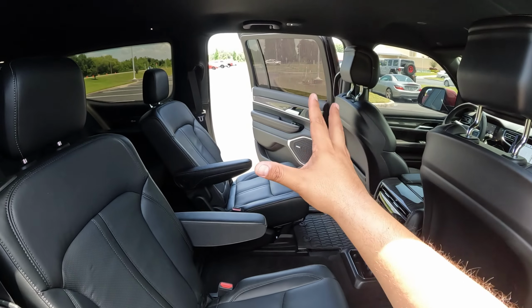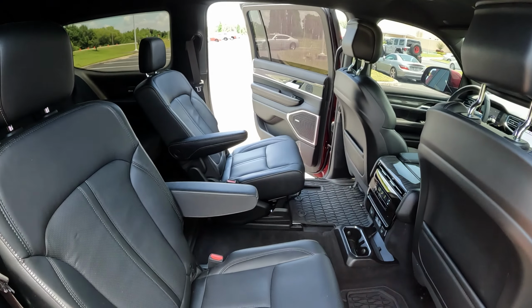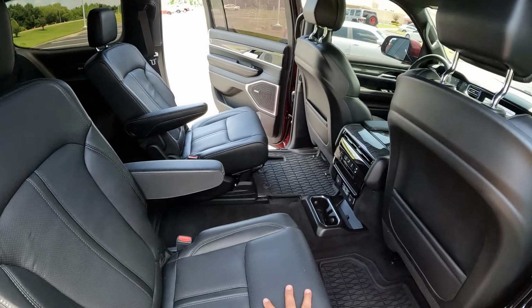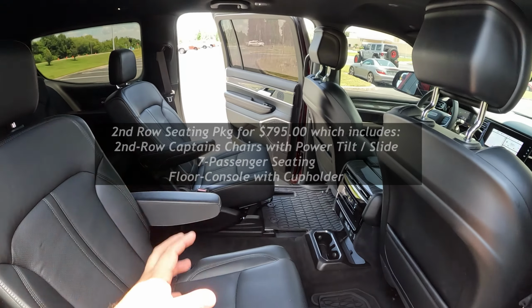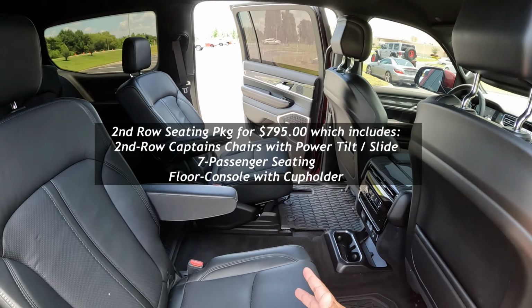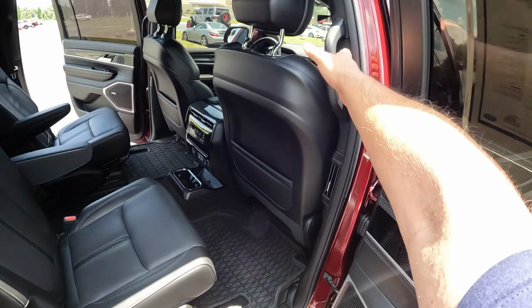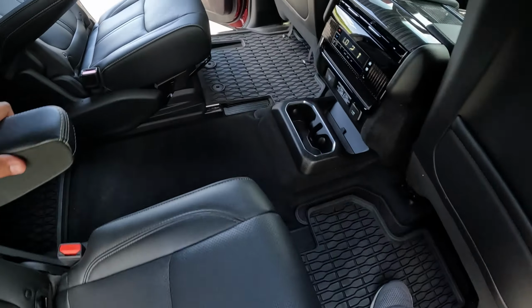Sorry guys, I'll open up the door to give you a little more light. We got tinted windows, and it is a little dark in here. So we have your captain's chair, which is awesome. This is an option, I think it's like a $600 option, which you can get instead of just a bench. All right, let's go ahead and get in. We got a little grab handle here, which is awesome.